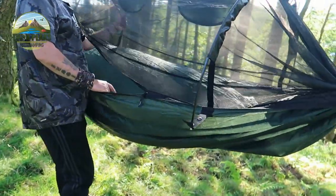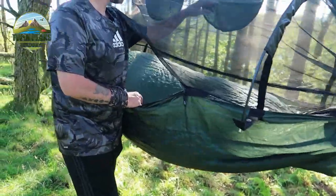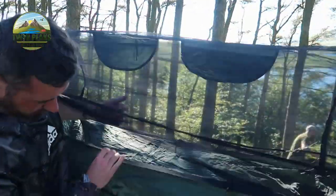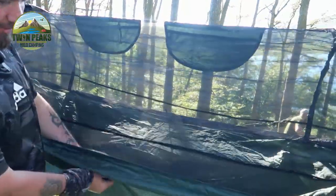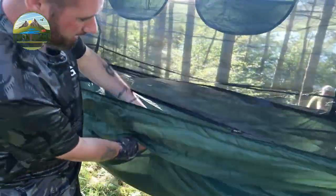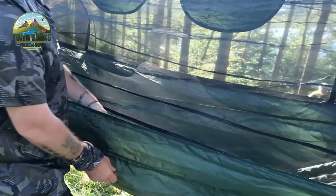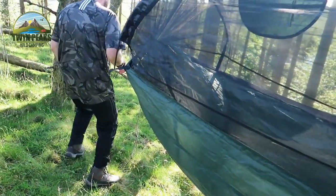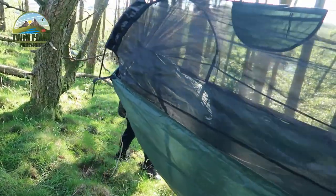It's come with two hanging pockets here. Oh, cool. I think it's on the other side. There's a double layer, so you can fit a sleeping pad in between, if you wanted. I don't bother with that usually. I don't think you need that. I don't think I'd need it, really.